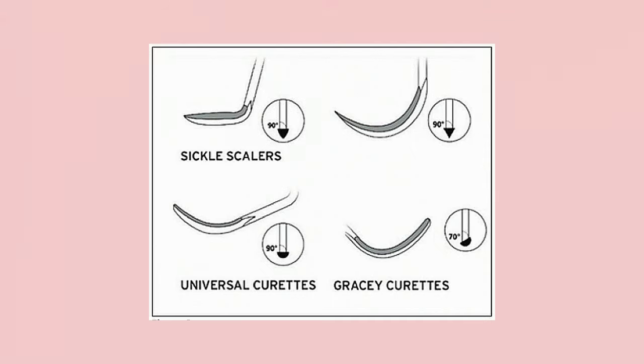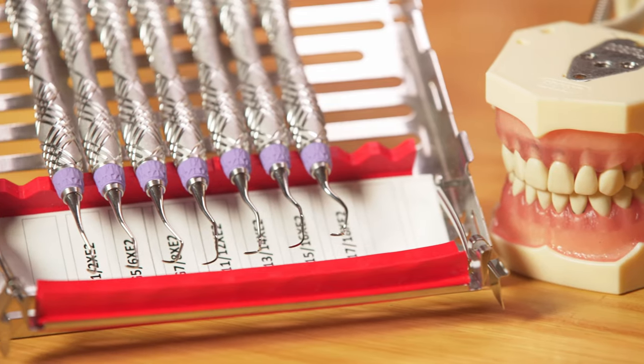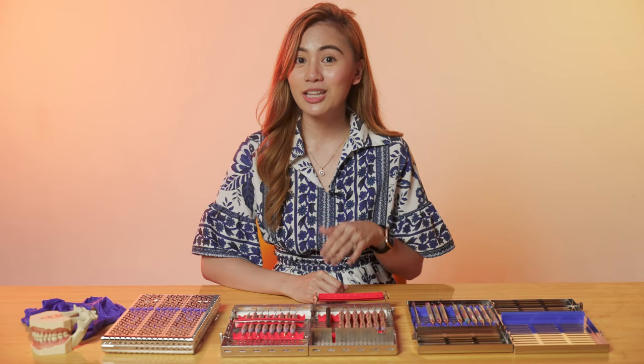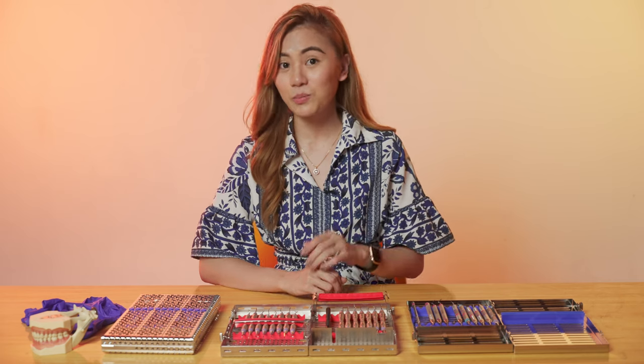So ito yung importante. You should know your instruments. Nasaan ang cutting side and ano ang motion niya. For example, in Gracey curettes, rounded ang tip and one side is the cutting edge. So you should never use your Gracey curette's tip to remove calculus deposit kasi mapuputol yan.